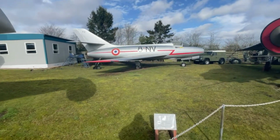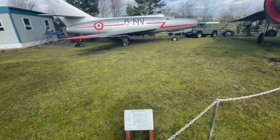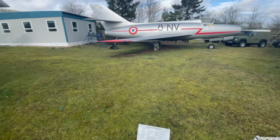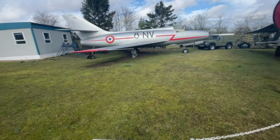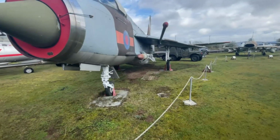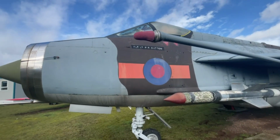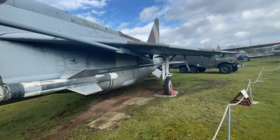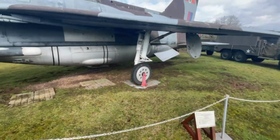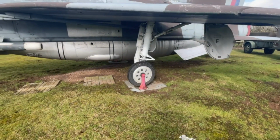That one is a Dassault Mystère from around 1952. Flew at a maximum speed of 696 miles an hour with a range of 820 miles. It's even got the pilot's name on the side of that one. Flight Lieutenant Sutton, by the looks of it. That was an English Electric Lightning from the 1960s. Maximum speed was 1500 miles an hour, which is pretty quick.